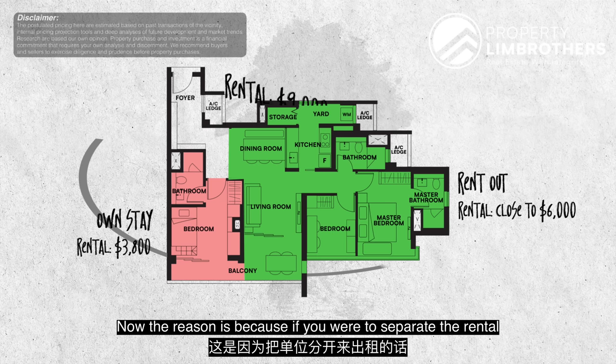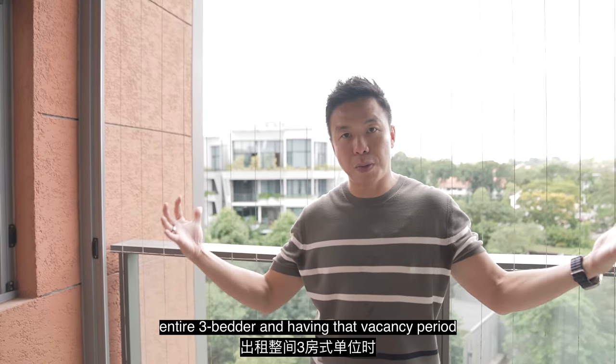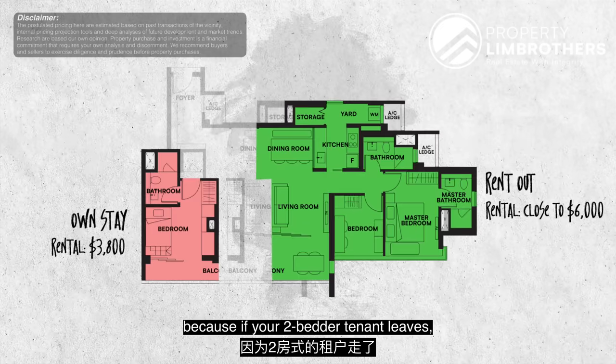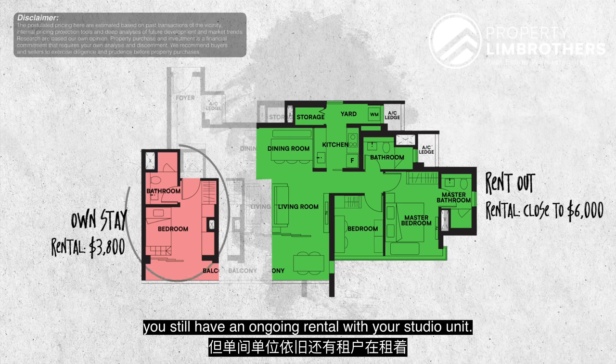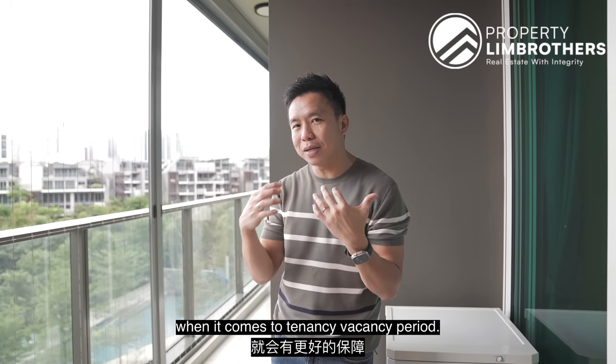The reason is that if you were to separate the rental, you can have longevity in terms of frequency. You don't have to worry about renting out an entire three-bedder and having a vacancy period of 1 to 2 months to search for a new tenant. If your two-bedder tenant leaves and you need some time for a new tenant to come in, you still have an ongoing rental with your studio unit. You're going to have a little bit more protection when it comes to tenancy vacancy period.